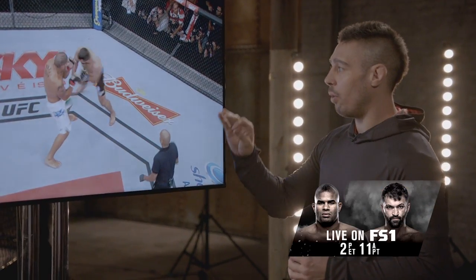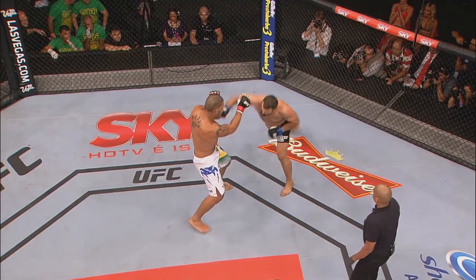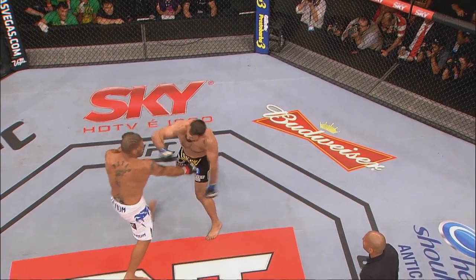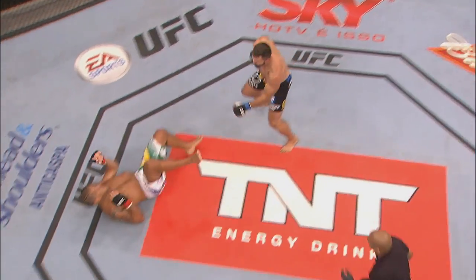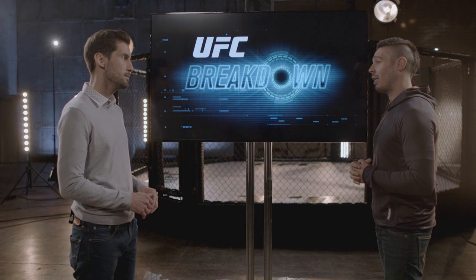But for the Bigfoot fight, he knew that if he pushed forward that first right hand, Bigfoot was going to square his shoulders and start moving back in a straight line, which means that that second right hand was the perfect punch to land, the perfect opportunity to use it, and he landed it with good power and good timing to get the fight finished.